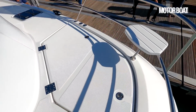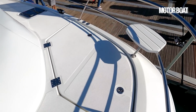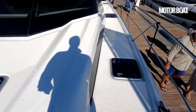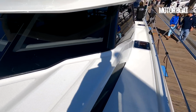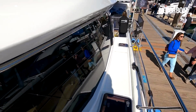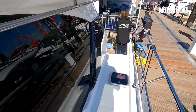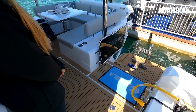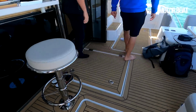I won't lift this one, but there is another huge water tank and storage area in there, so you're never short of places to keep stuff. You could easily get paddle boards or folding bicycles or whatever you want in there. So we come back down the port deck. Thank you. And let's now go and have a look inside.